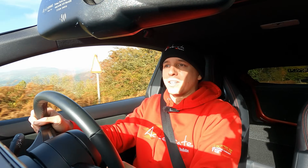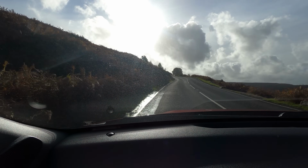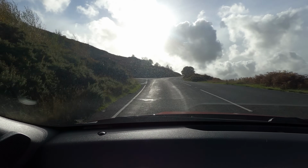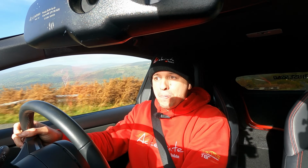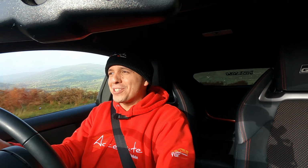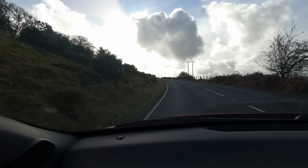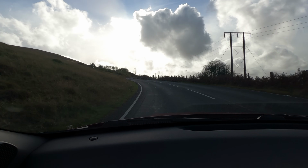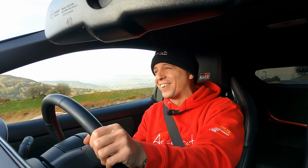So it instantly gives you confidence. I am in track mode, 50-50 split. And oh my God, the grip on this thing, which I was expecting, does not disappoint. Yeah, there's not much Yaris left in this thing, let me tell you.